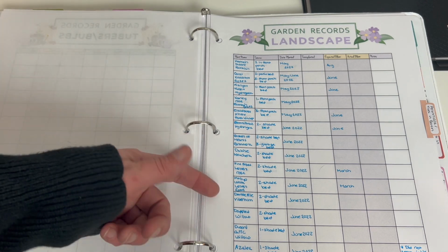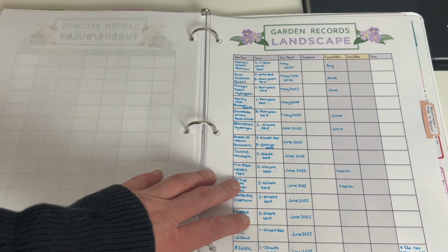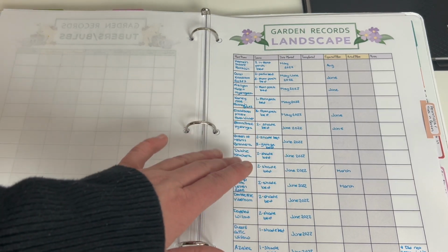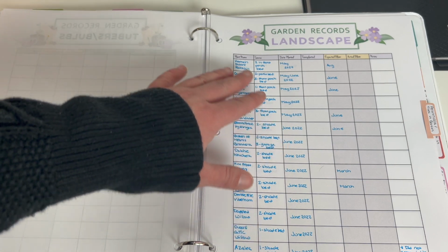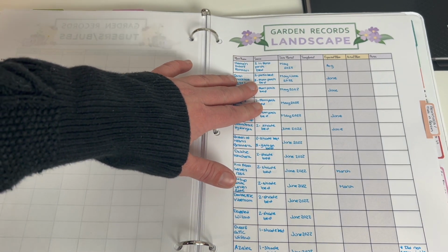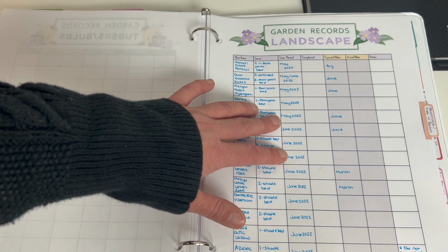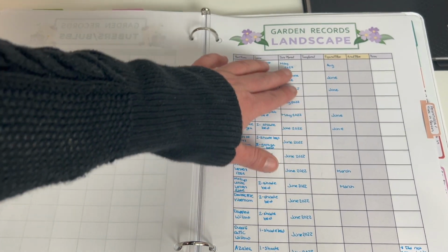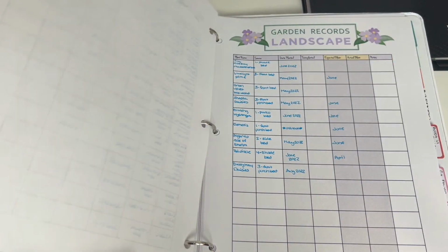And then I have a list of things that are currently in my landscape. So this was started last year, and then I'm just going to add to it year to year. So these are the different plants that are in different portions of my landscape. I keep track of where they're at, like which garden bed do I have them in and how many, when did I plant it, if I move it, and then when do we expect for it to bloom, and then when does it actually bloom.